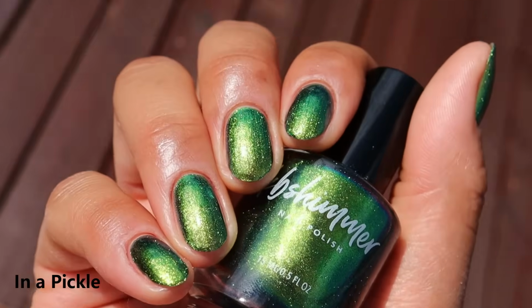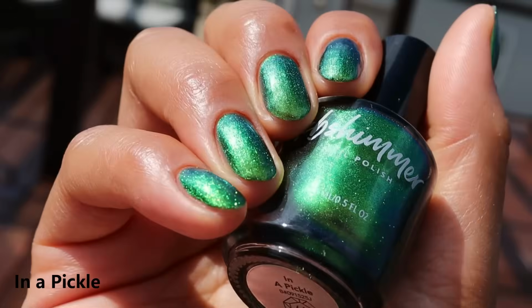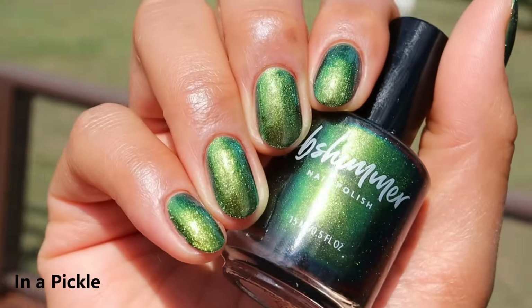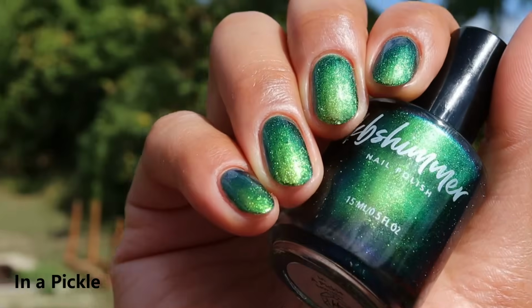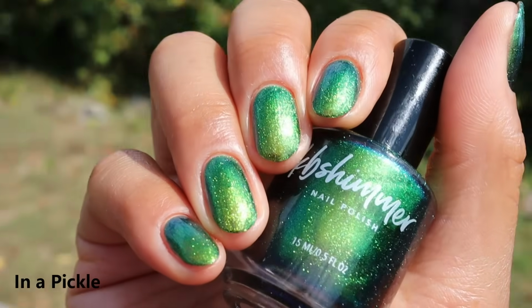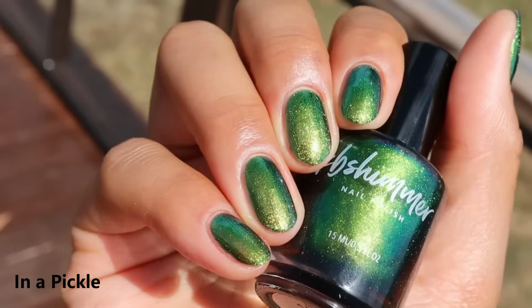Here's what it looks like in some sunlight. Also so gorgeous. Whatever multi-chrome pigment was used in here is very shiny. It's very sparkly, and it just almost seems to like glitter in the sunshine.